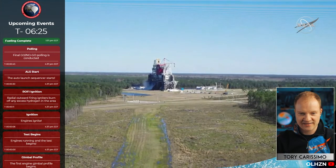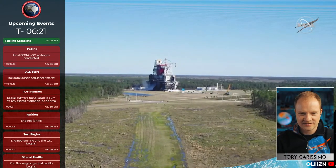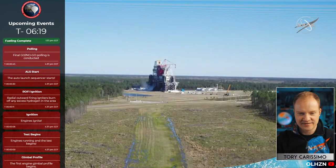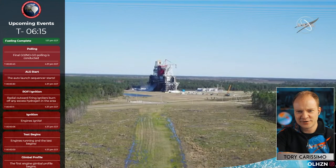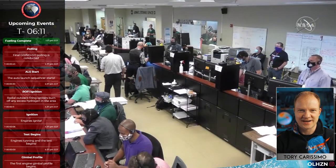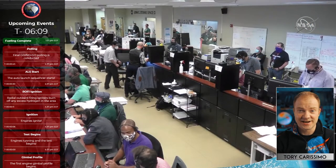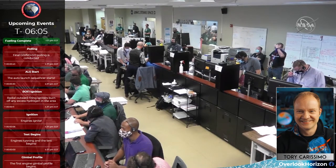There you go. You can see that path that's cut through that we were just talking about a minute ago, from the press site straight to the test stand. There were deer in that area at the last test, which was kind of funny, because all of a sudden the engines lit up, and the deer were like, what's going on over there?